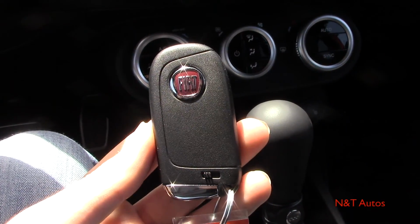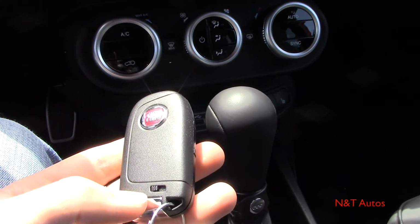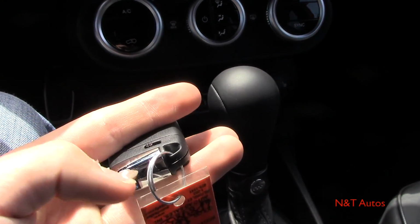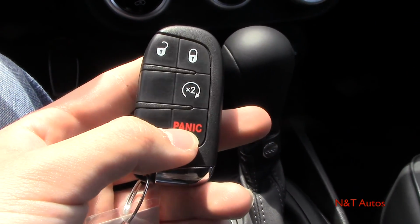Okay, so here's the key fob you get when you purchase a 500X. It's a pretty neat little key fob here. You got the Fiat logo on the back, and then on the bottom you have this little switch where you could move it over and a physical key will pop out of the bottom of the key fob. If you flip it over, you got the unlock, lock, remote start, and the panic alarm.